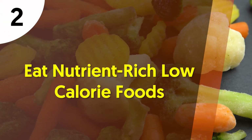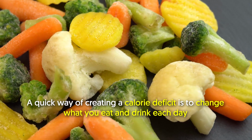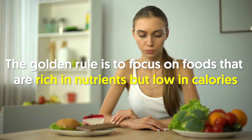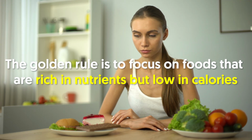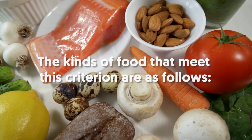Number 2, eat nutrient-rich, low-calorie foods. A quick way of creating a calorie deficit is to change what you eat and drink each day. The golden rule is to focus on foods that are rich in nutrients but low in calories. The kinds of foods that meet this criterion are as follows.